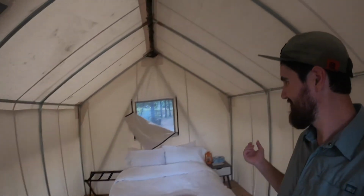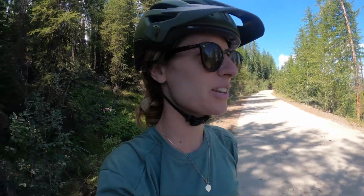Camping is cool and all, but when you've got access to a glamping tent at Chute Lake Lodge, and restaurant, and breakfast in the morning, and showers, and a washroom, it's kind of nice. So yeah, that's what we're gonna do. Check it. We had a great night at Chute Lake. We had a beautiful breakfast, huge dinner.